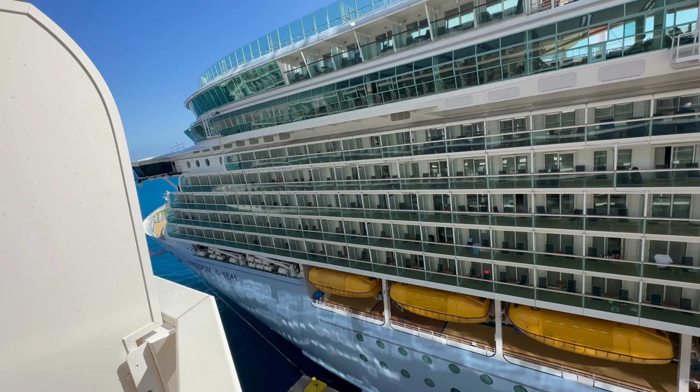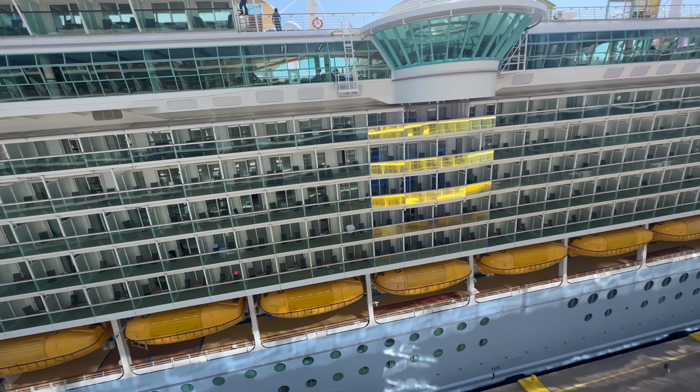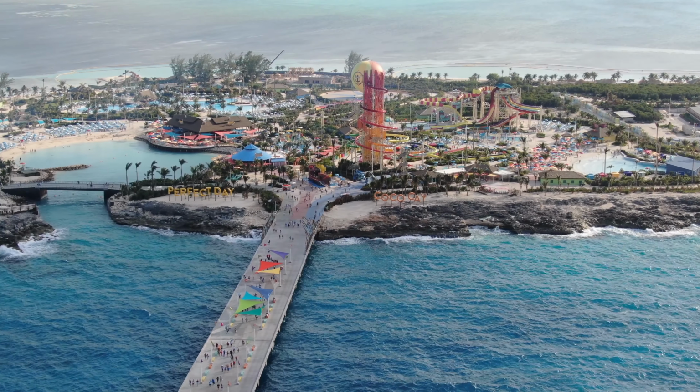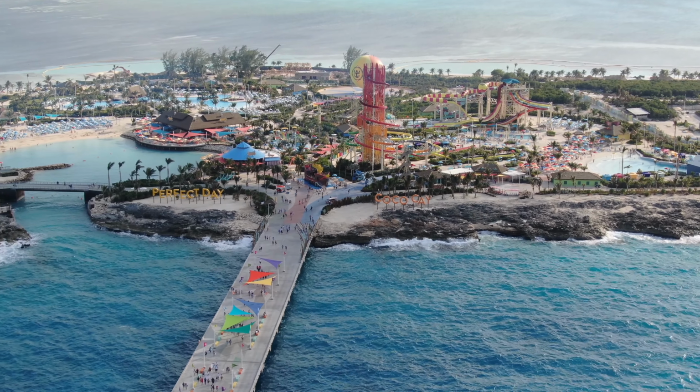Good morning, it's day 5 here on Anthem of the Seas, and we are already docked at Perfect Day at Coco Cay. We are here next to the Freedom of the Seas, so we're just going to head to breakfast and then we're going to make our way onto the island. But first, a little bit about Perfect Day at Coco Cay.